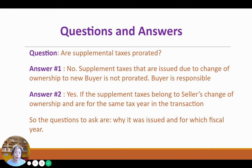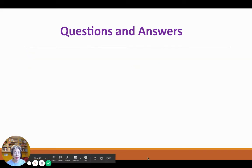So the question to ask when you get something like a supplement bill and you're wondering whether it should be prorated is, why was it issued? And for which fiscal year was it issued for?